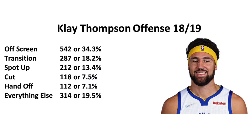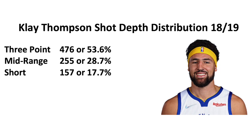For the statistics this week, we're going to look at the 2018-19 season, and you can see that 34% of the time he was scoring coming off of a screen, 18% in transition, and 13% of the time he was scoring with a spot up. Now, because Klay is a shooter, we looked at his shot depth distribution, and we saw that the majority of his shots did come from three-point range, at 53%.